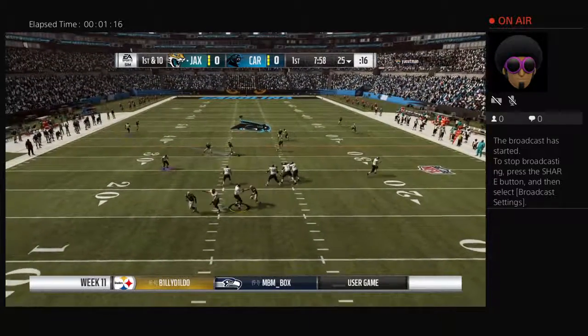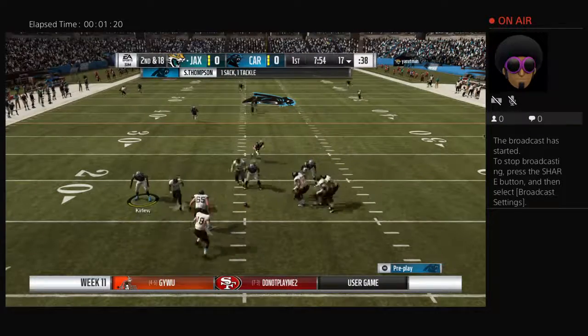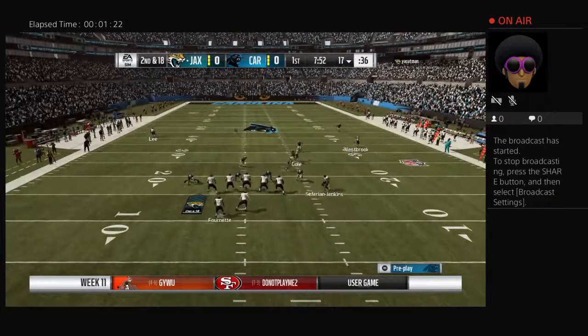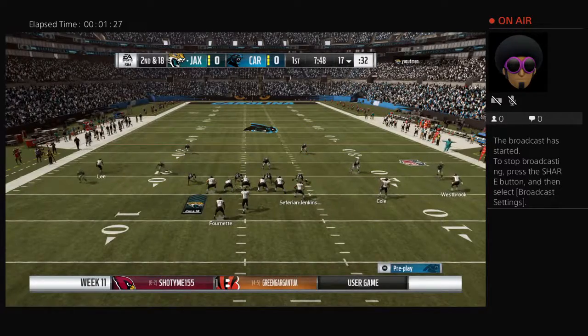Try and start this drive in the air. Pressure comes in. He's brought down. It's a Panther sack. Shaq Thompson. He's the one to get him, and that's sack number 7 for him on the year.